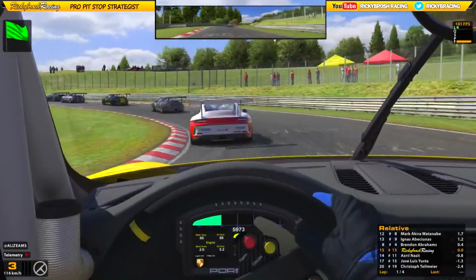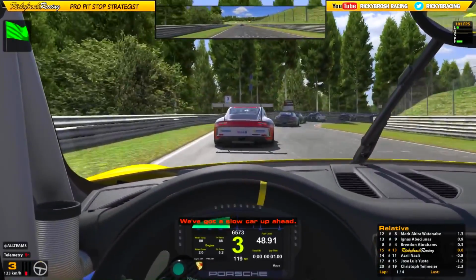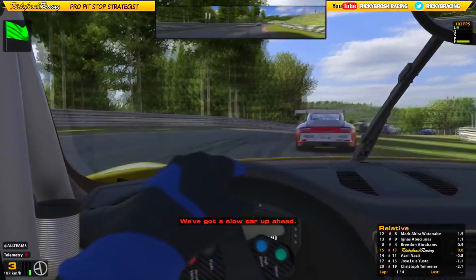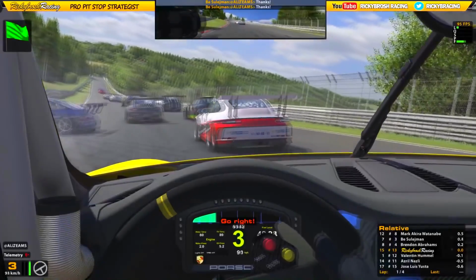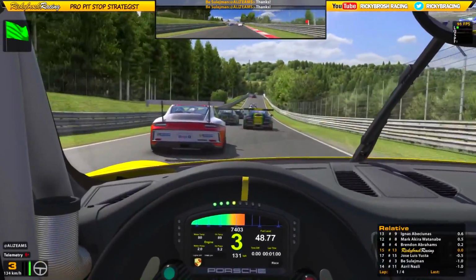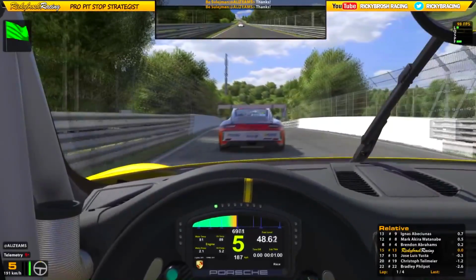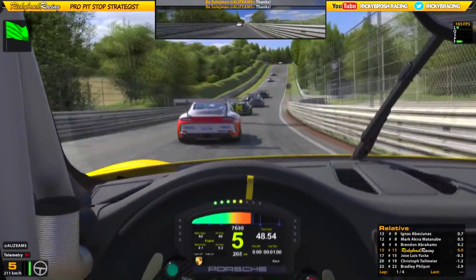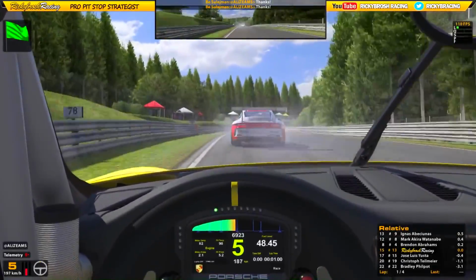The Porsche 911 Cup in combination with the Nordschleife is maybe the best combination in iRacing. It's just so much fun and so challenging. I highly recommend buying the Nordschleife, even though the regular Grand Prix track is not included, which is kind of, yeah. Either way, it's 3rd on my list here.